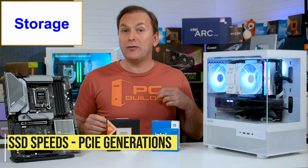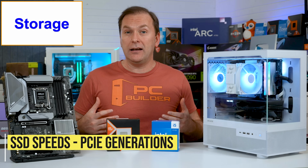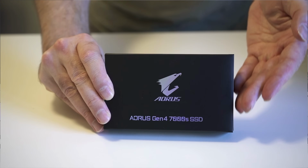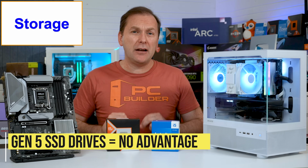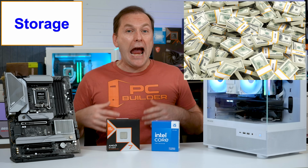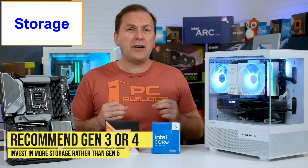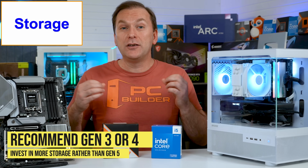NVMe SSDs come in a variety of speeds called PCIe generations, which we abbreviate as Gen. For the vast majority of consumers, PCIe Gen 3 drives are actually faster than you need, but Gen 4 drives are also very cheap. The newest Gen 5 drives really don't offer consumers any benefit. They're twice as expensive as PCIe Gen 3 or Gen 4 drives, and only the latest CPUs and motherboards will even run them at their full rated speed. My advice is just skip PCIe Gen 5 drives and get a nice PCIe Gen 3 or Gen 4 one instead. Heck, double the capacity.